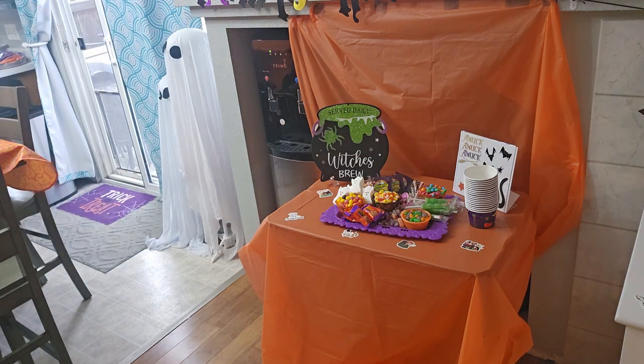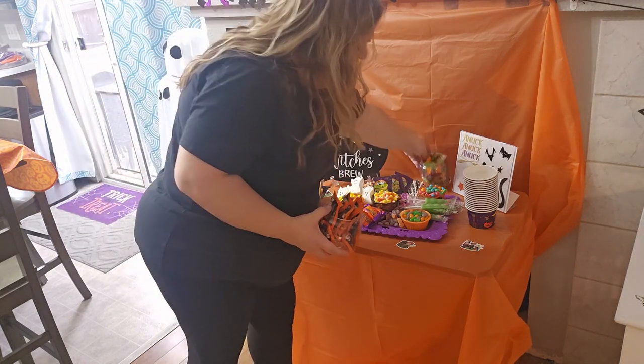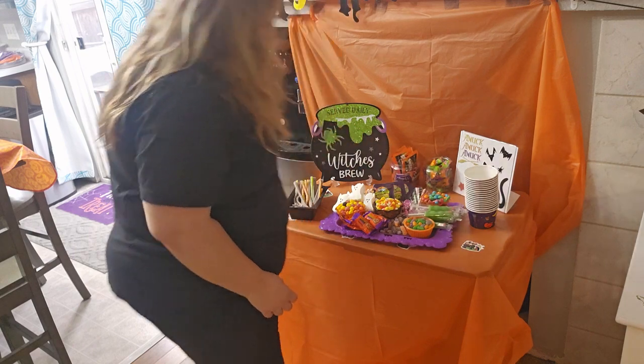Now, as you can see, I did set up this little table to be the candy table. It's right in arm's reach during the movie, and it was a fun place to be able to just go over and grab some treats.